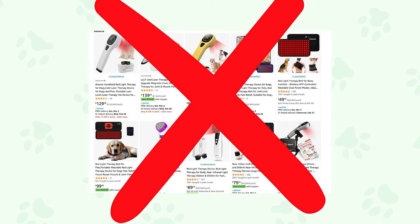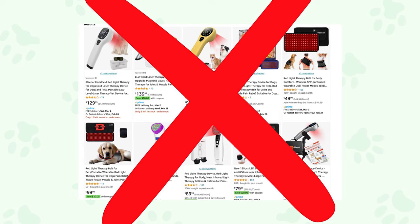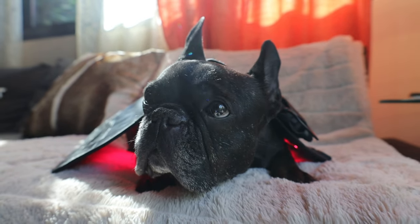Number four, pricing. Now, I'm going to be completely honest with you. Good quality red light therapy devices are definitely pricey. And it's not a good idea to go for the cheapest option. You need to focus on effectiveness and safety when it comes to choosing a suitable device. Nothing sucks more than spending money on something that doesn't work. So I definitely recommend that you do not look for cheap options of red light therapy devices on Amazon. Go straight to the source or a reputable third-party reseller and choose companies that actually invest into research and development, making sure their products are safe and effective for your pet. It's 100% worth the investment.